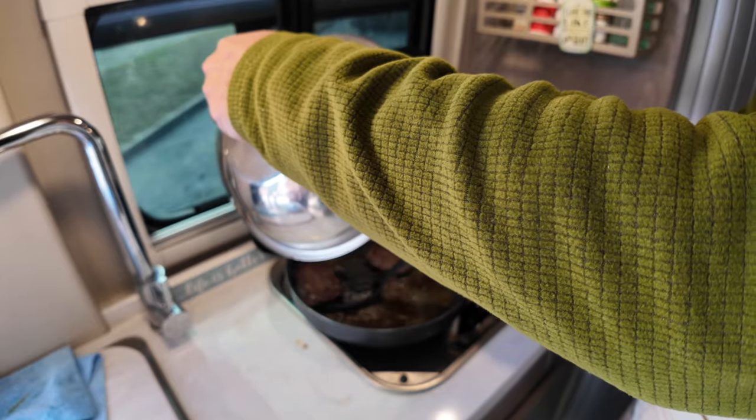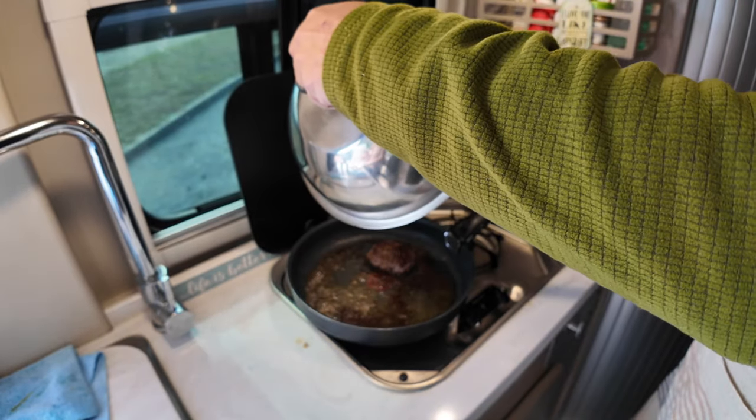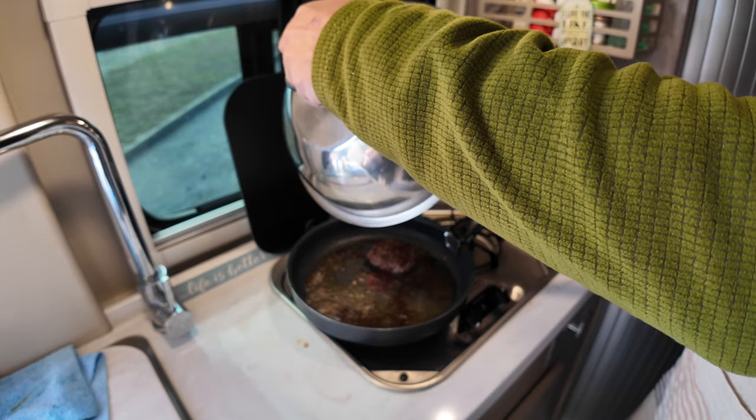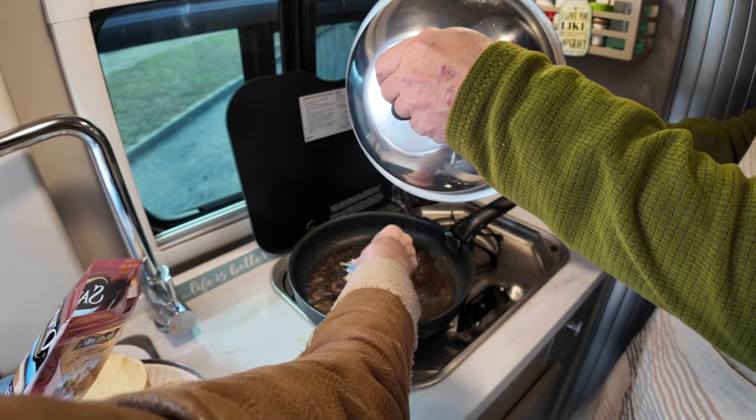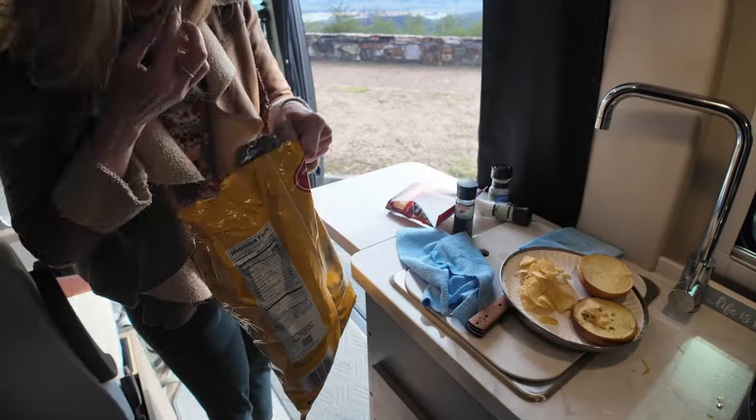Let me set my burger off. I don't like mine burnt like you do. I could actually use some cheese on that. You want to put cheese on there? Stick that back over here. And the heat would still melt it. Yeah, that ought to do it right there.